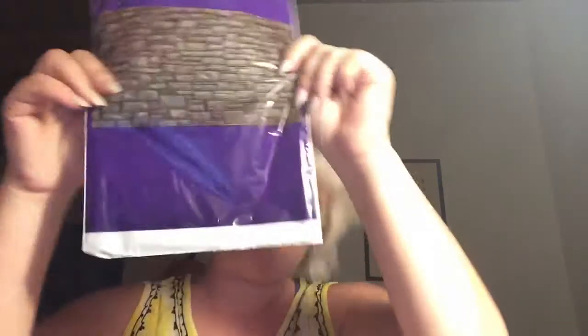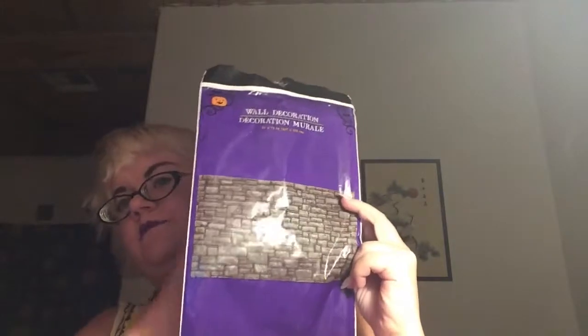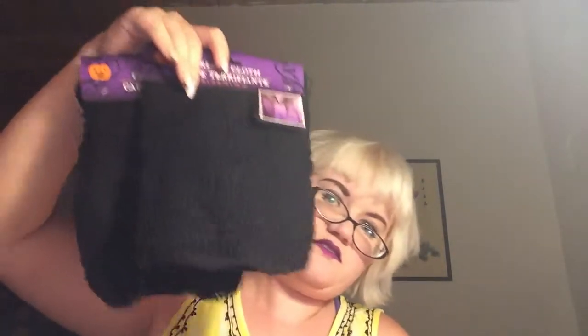The next thing I picked up is for my backdrop. I picked up a wall decoration mural, and it just looks like a rock wall. So you'll probably see that in the background in October. I also picked up two packages of creepy cloth in black, also for my background. Already using them, but I needed a new pair of gloves for washing dishes, because if I use straight water on these, they pop off.